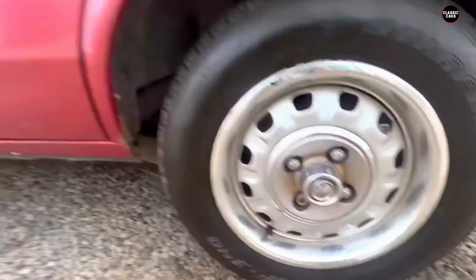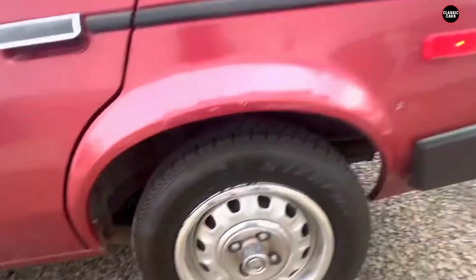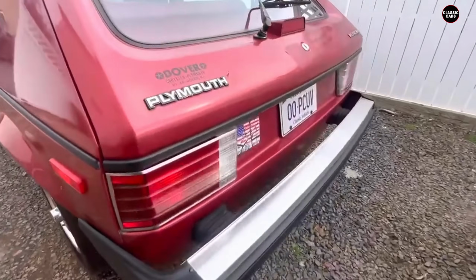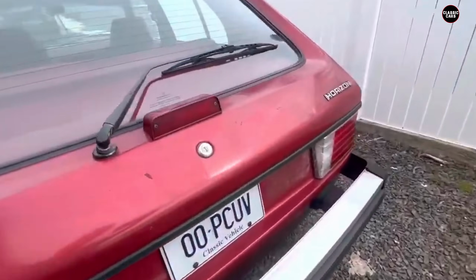The car's ride quality was harsh and its handling was uninspiring. It felt like a car that was built for one purpose: to get from point A to point B without any regard for driving enjoyment or comfort. In terms of interior space, the Spirit didn't fare much better.